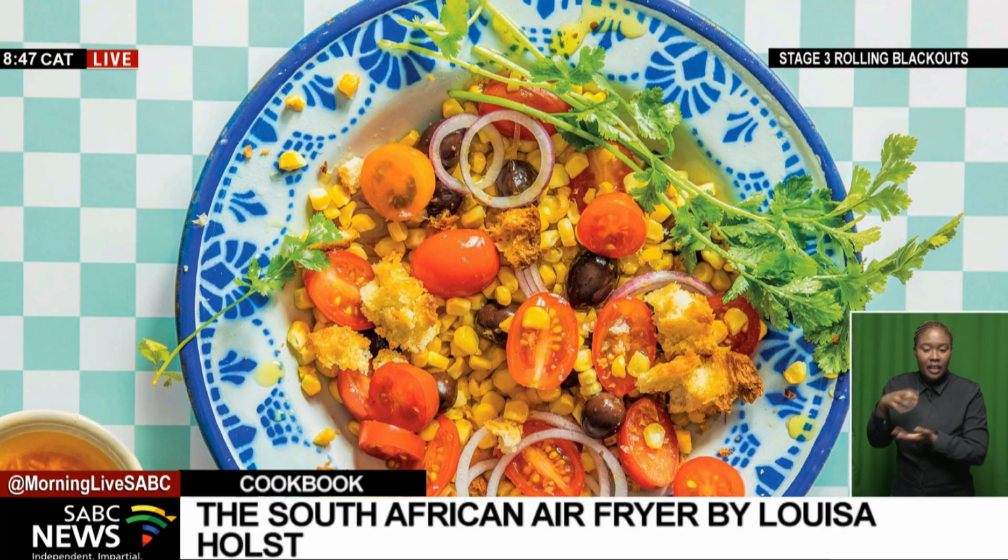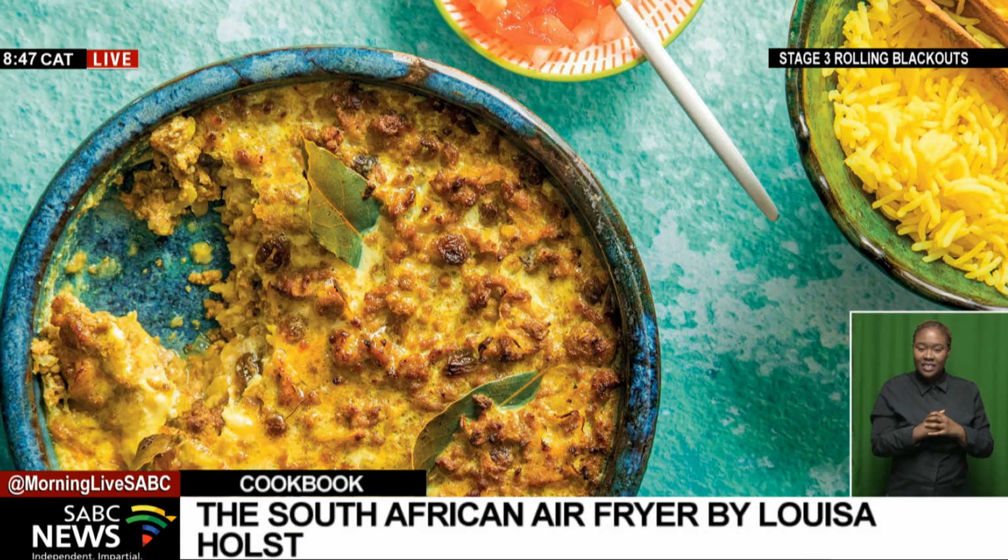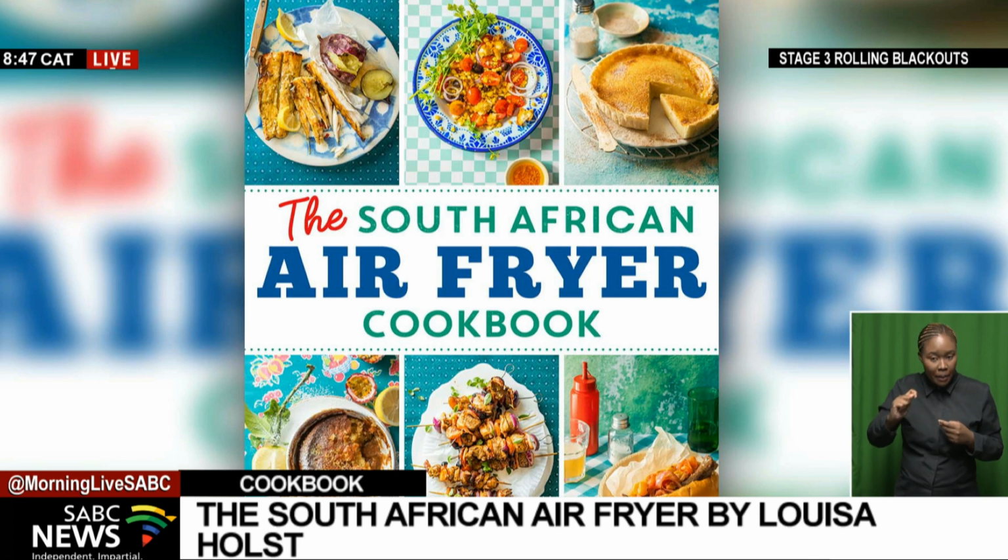Share with us some of the easy to follow recipes that you share in this book. Oh, well, we've got a big selection. From starters to easy family meals, desserts, bakes, and then obviously all the absolute favorites that South Africans love. So we've got bobotie, we've got milk tart, we've got a nacho and butternut salad, we've got boerewors even with a lovely relish that you can make in your air fryer. On the screen there you see the bobotie. We've got a biltong and cornbread. We've got biltong, even biltong spring rolls. So there's so many delicious things to try.